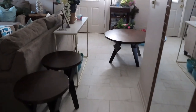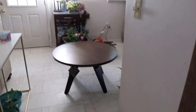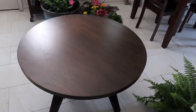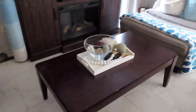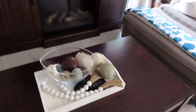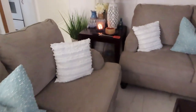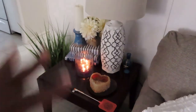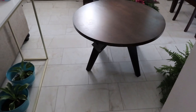So y'all, I finally got my tables. So I decided to go with round. I love the way it looks. Look at that. So this is my new coffee table. What we're doing is changing these out. These are nice. I've had them a while, but I wanted something on a smaller scale, so that we can move around in here easily, even my end tables. So I'm gonna have to rearrange all of this, but look at them. They are so cute. So once I get them put in their spot, I'll show you guys what they're looking like.